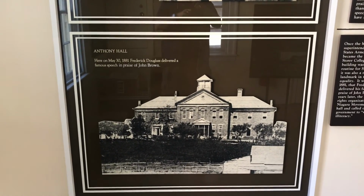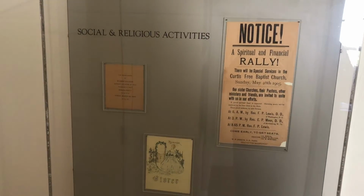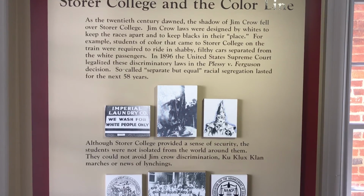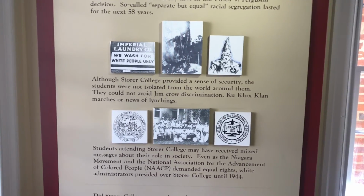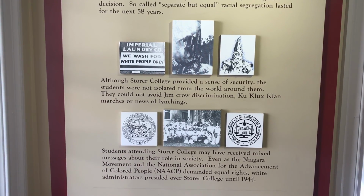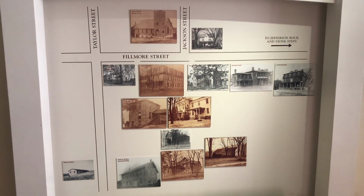And here on May 30th, 1881, in Anthony Hall, Frederick Douglass delivered a famous speech in praise of John Brown. Storer College and the Color Line. Despite the safety of school for black students, they could not always escape Jim Crow discrimination laws, the Ku Klux Klan marches, or news of lynchings. And these are the historic buildings of Storer College on the streets that they're located.